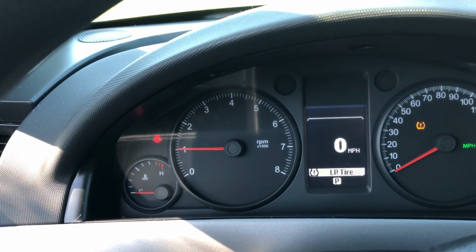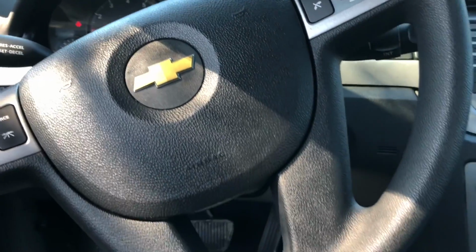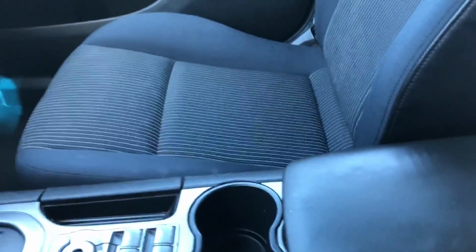Considering the mileage on the car and the condition, I was figuring the car would sell somewhere in the 12,000 range, which was pretty close to the 11.4 that it sold for, but still it was just too much for me in trying to flip this car.